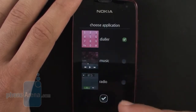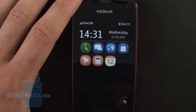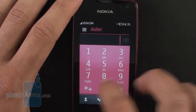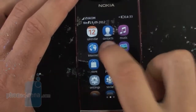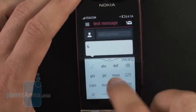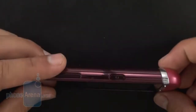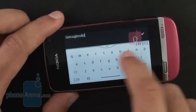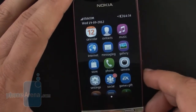And for the third home panel, you can choose from 3 more: a dialer, music, or radio, and we've chosen dialer. So that's what you have. This is how the interface looks basically. Switching to the messaging application, you have your standard Series 40 messaging app, but in portrait mode it's not a full QWERTY keyboard, you only have a T9 keypad. Switching to landscape orientation, that's where you get the full QWERTY keyboard. And that's okay for a 3-inch screen.